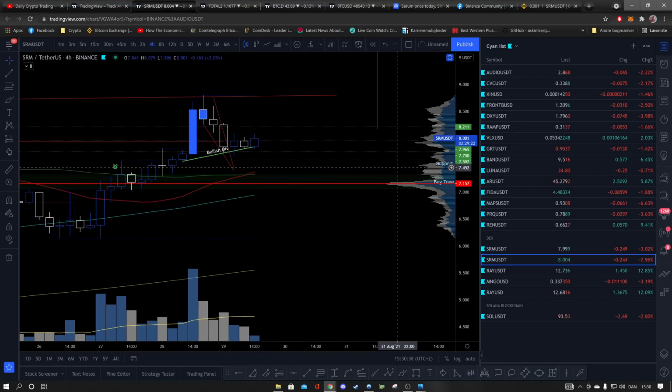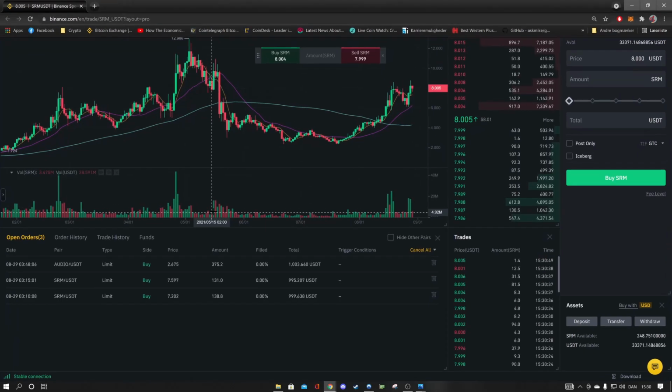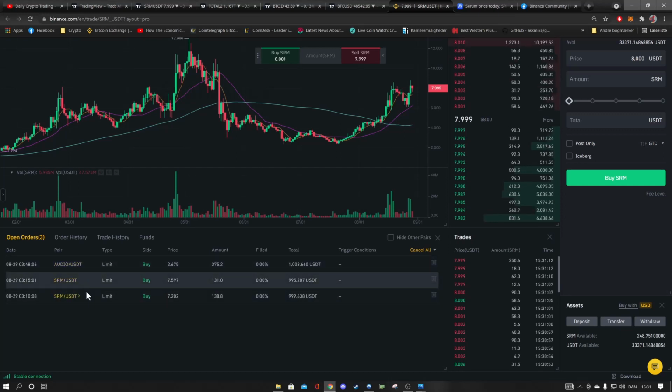I actually have two more. I have one more at 7.597, and the last support area, I believe, which is a high support, is 7.202, I believe. And just to show you guys, I'm not BSing anyone, let me check my Binance account. So if you look at the order history, right? So yeah, as you guys see, $8.028, $1,000. And when I was sleeping, another buy limit went to my support, went through it, and bought another $1,000. And I still have three, well actually two open for Serum and one for audio.